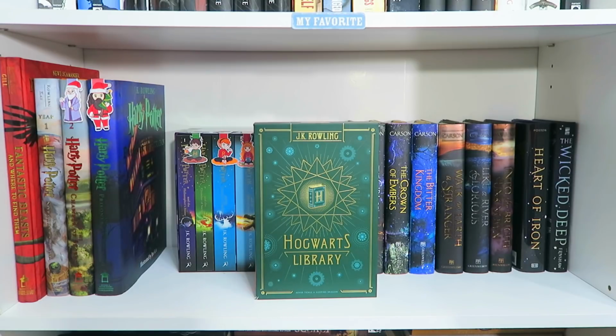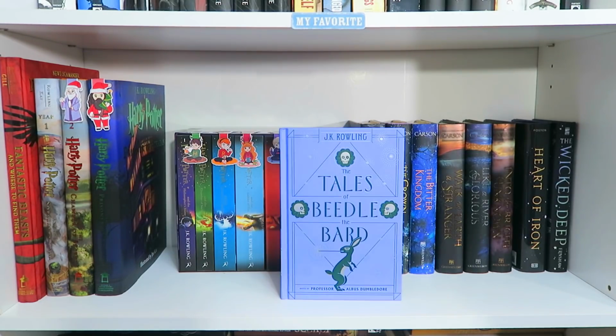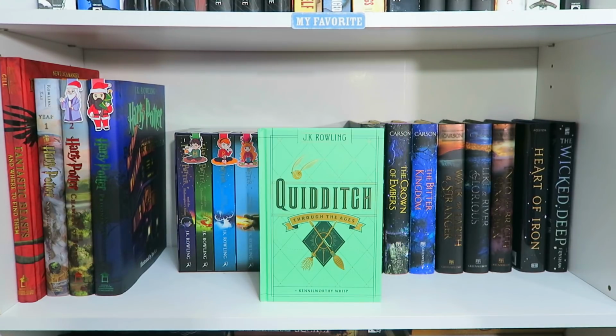So up next we have the Hogwarts Library, which consists of Fantastic Beasts and Where to Find Them, The Tales of Beetle the Bard, and Quidditch Through the Ages.